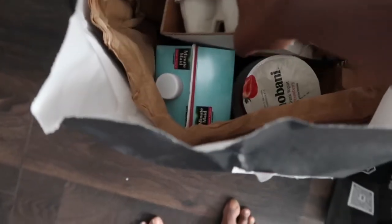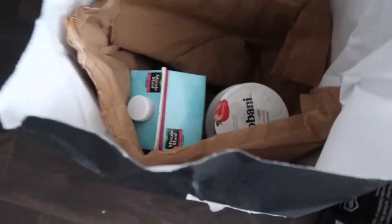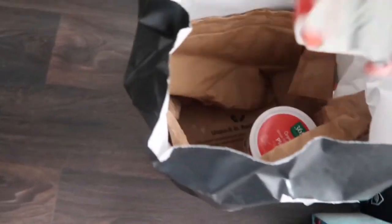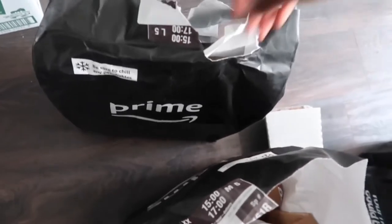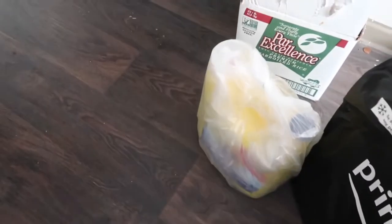So I got some eggs. Oh no. Some juice. I got some yogurt because I wanted some. I was just craving yogurt. Oh, laundry soap. Got some laundry soap. What's this? Oh, bread. Some wheat bread.